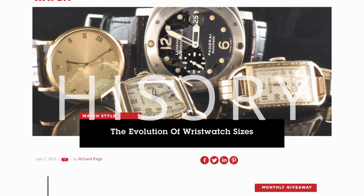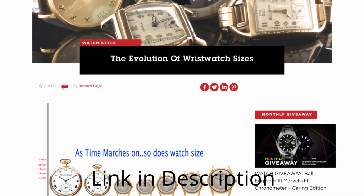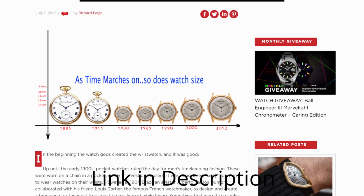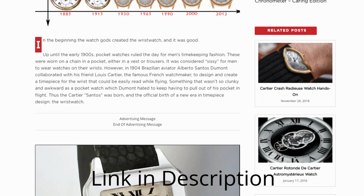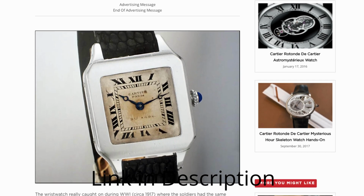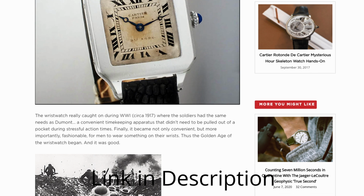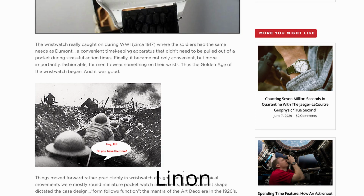A little history on wristwatch sizing before we get started. When wristwatches first started getting into the market, they were around 28 to 32mm for round watches and 26 to 29 for a rectangular one. It wasn't until the mid-1980s, when Cartier came out with a big watch of 38mm, that watch sizes started becoming close to the average size of 40mm we see today.